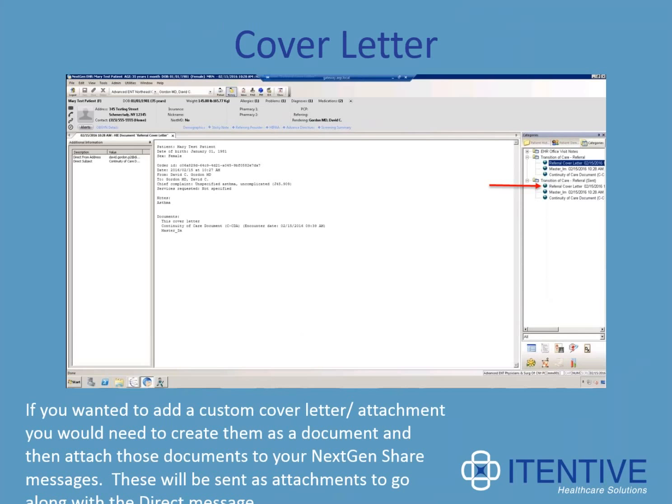And these are just a couple of screenshots to show you what this data looks like. This is a screenshot of the cover letter that was sent with a C-CDA. If you want to customize or add a special cover letter for your practice, it is recommended that you create this cover letter as a document within the EHR that you can then attach to the referral.